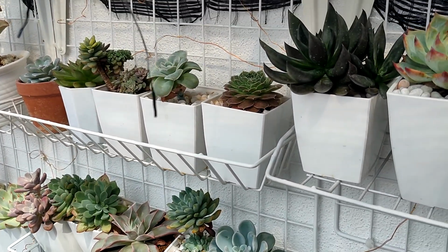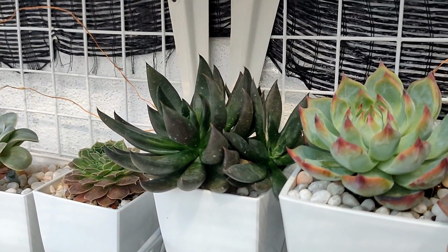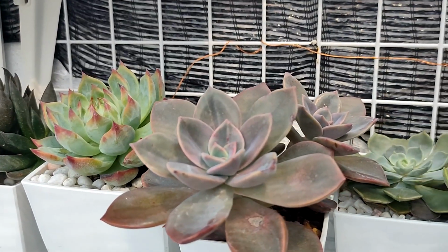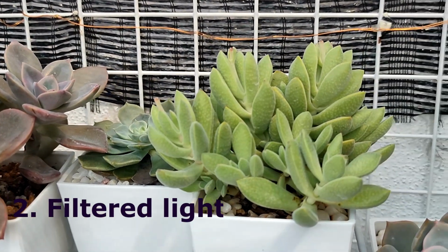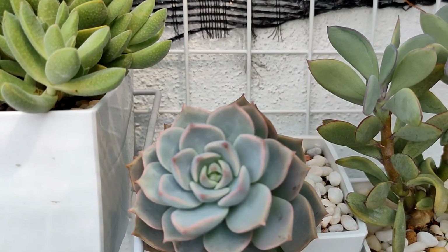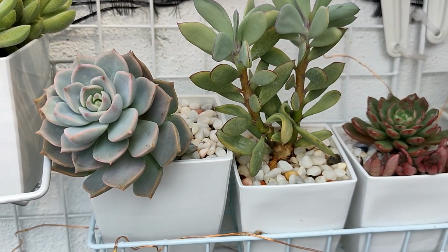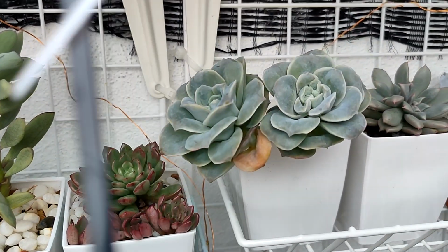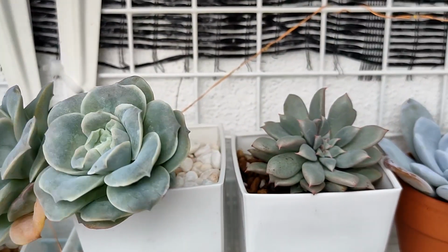Let me show you those succulents that receive filtered light condition. These are the succulents that receive bright filtered light all day long until 3 p.m. in the afternoon. In other words, they receive the sunlight covered by the black net. So what would the reading be?